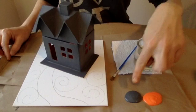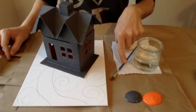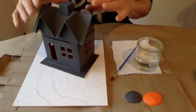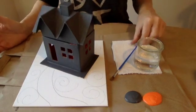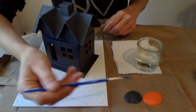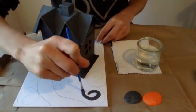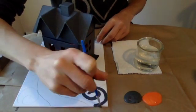Let's add our orange and gray paint to our painting station. Here's how your paint station should look. If you need to pause and reset, that's okay. Then push play to rejoin us. Pick up your paintbrush and begin to paint. Sometimes this is when friends get a bit nervous. Applying paint to a canvas can be a little nerve-wracking.